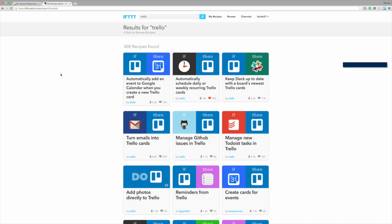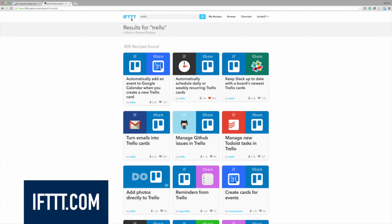Something else that I just within the past 48 hours started messing with is the Trello integrations on the service called If This Then That.